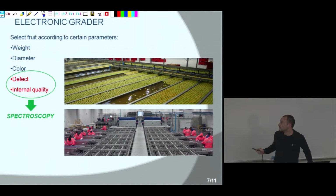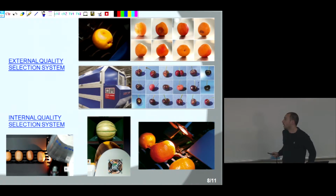And these are the parameters that we can see with our sorter machine. So weight, diameter or size, color, external defects, and internal quality. This is the reason why we are interested in spectroscopy. Here you can see some of the external defects that we can detect on apricots and on cherry. Cherry is our main product. We are a little bit famous for cherry graders. All of these are the defects that we can separate with machine vision, only using machine vision. And this is our NIR system. In this case, we can separate the fruit according to the internal quality.